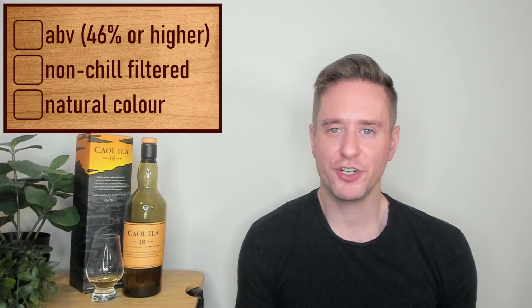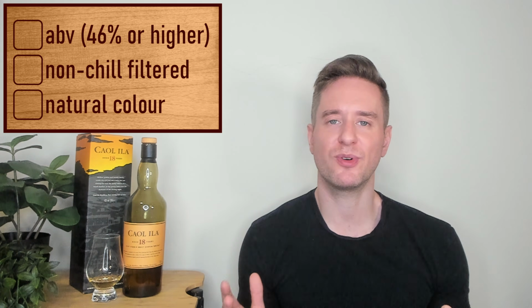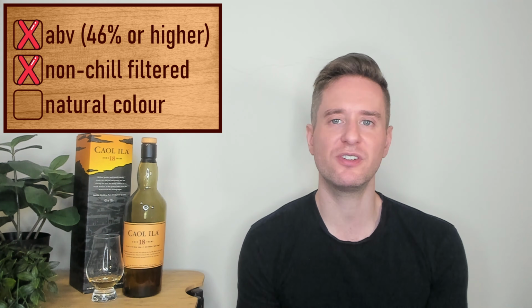So we do have some unfortunate but also unsurprising specs here. This one comes in at 43%, it is chill filtered, and it is colored.